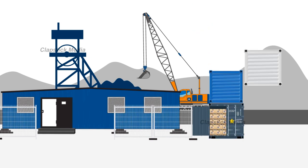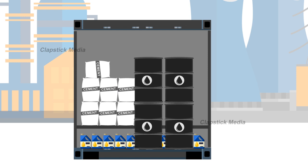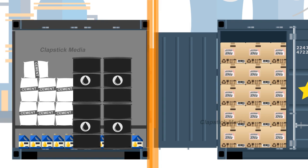Mobile warehousing. Whether a shutdown refurbishment, remote or temporary worksite, or simply you've run out of space, mobile warehousing provides safe and secure warehousing of your inventory at a moment's notice, no matter how small or big.